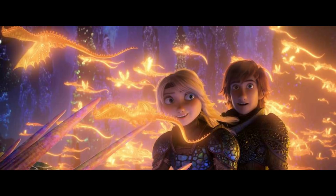It could also just be like a random flight, but I definitely think it has some meaning that Hiccup is riding with Astrid. But it's a really beautiful picture, and I love the setting of this, the hidden world. It looks absolutely gorgeous in the background.